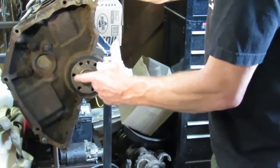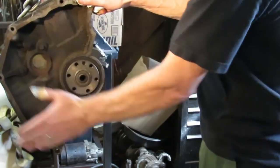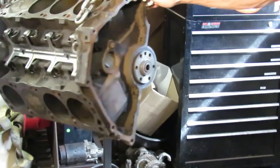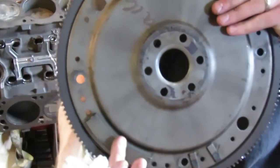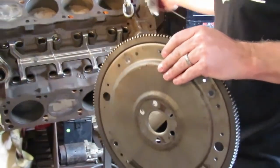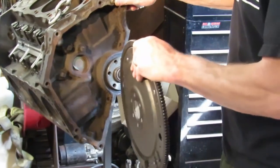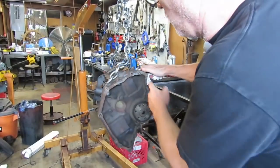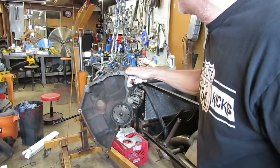And you also got to make sure you put the right flex plate on it. The early model flex plate will bolt on here, but you got to be careful with that because they have a different balance and it's weighted differently. You're going to want to get this balanced anyway, but do not put the early model flex plate on here. You got to have the later one with the heavier balance weight. The bell housing bolt pattern is exactly the same as the early one, so that's one nice thing about it.